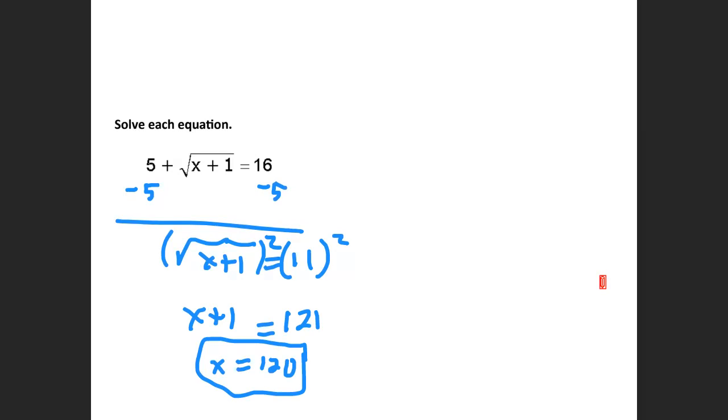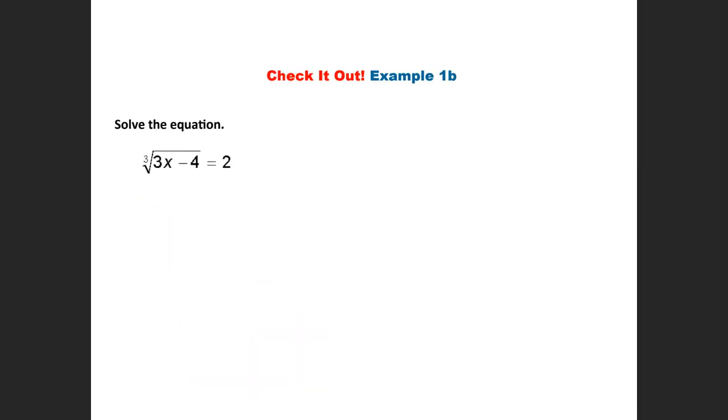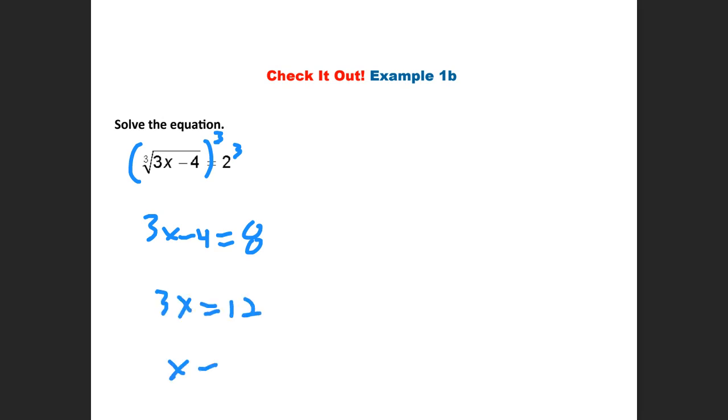Boom, done. Now, do they get harder? Sure they do. This is Algebra 2. How about this one? Is the radical isolated? Yes. So I'm going to cube both sides. Why am I going to cube both sides? Because it's the third root. So I'm left with 3x minus 4 is equal to 8. And then I would just solve this. I would add 4, so I'd end up with 3x equals 12. x equals 4.